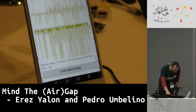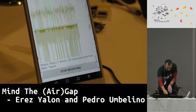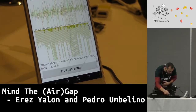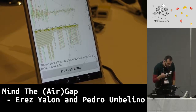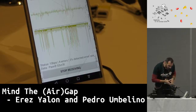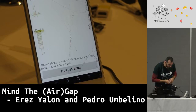Okay. Maybe if I cannot put the antenna too much out. It's secret password with threes instead of e's. So it's detecting some errors, but it's mainly able to correct them, at least some of them. So you see the secret password coming out, and the demo gods were appeased this time.